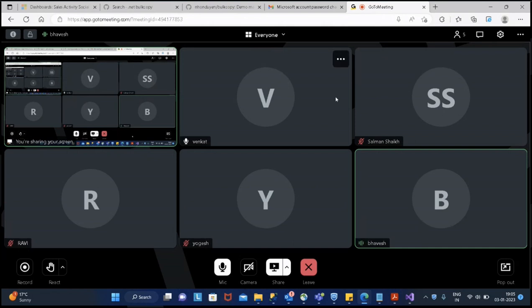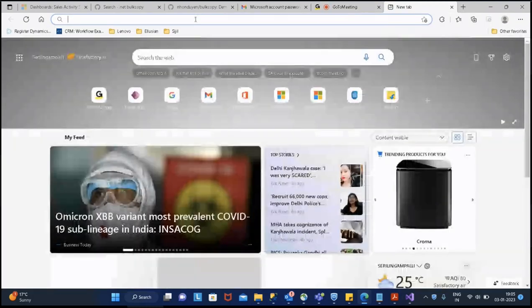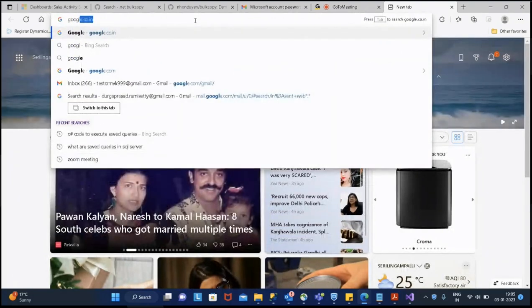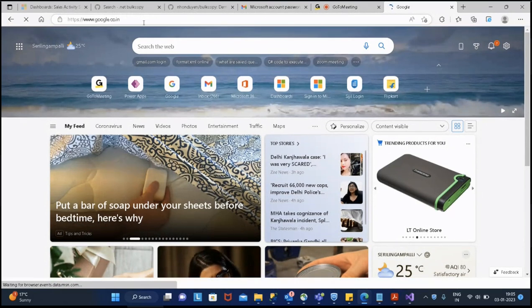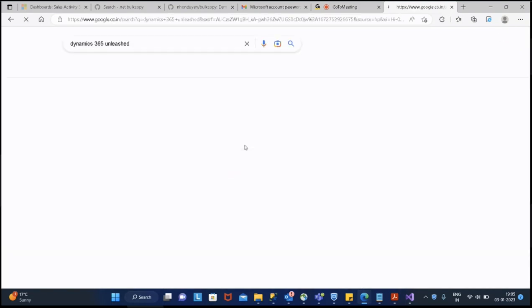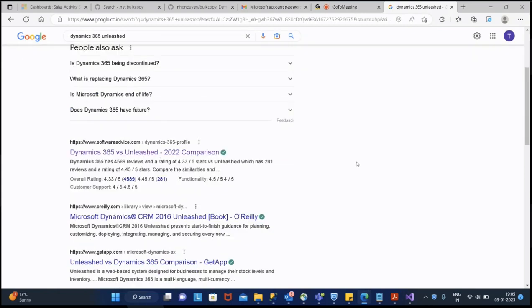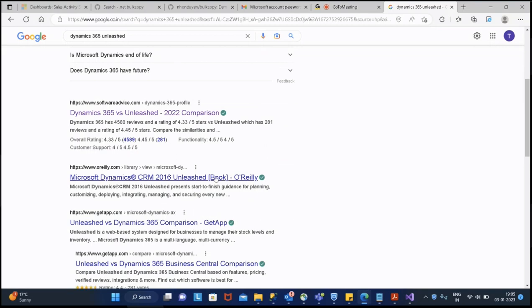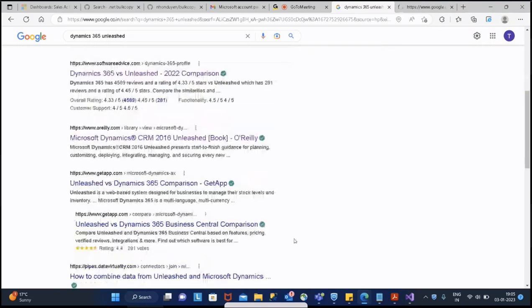Okay. So I'm going to suggest the best book for Dynamics CRM. This conference will now be recorded, especially for that. Just purchase it. It is available on Amazon as well as in any famous bookstores. The book is Dynamics 365 Unleashed. This is a very good book. Don't be scared of the size. The book looks a little big, but you can understand everything. Whatever we have covered, everything will be there in that book.